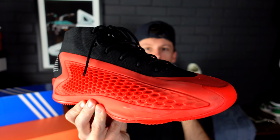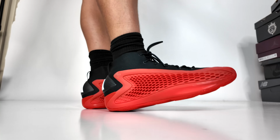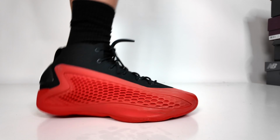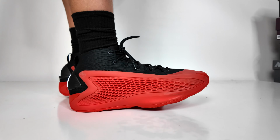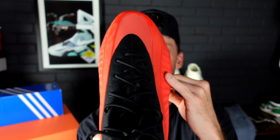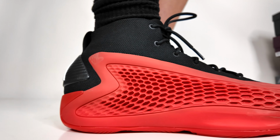But this colorway right here, just being a fan of red sneakers and a fan of Anthony Edwards, I really, really love this Ruby Red colorway. Now, when it comes to sizing in the AE1s, they do fit true to size. I myself have a little bit of a wider foot, and I am able to go true to size for this, just like I'm able to do with a lot of Adidas shoes. I just feel like with Adidas shoes, this portion right here is a little bit wider, which I think is a really good thing, and I love it for my foot shape. It allows me to go true to size in a lot of the silhouettes.